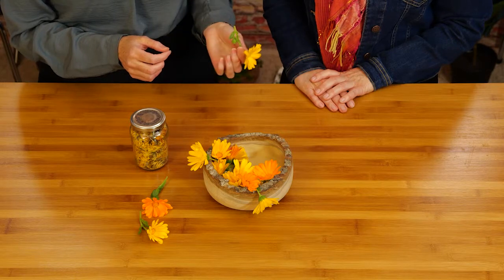Wow, that's great. Did you know that you can use the oil to get rid of warts? I did not. Yeah, it's quite a good natural remedy. But that's just amazing. So versatile, isn't it?